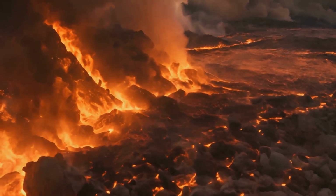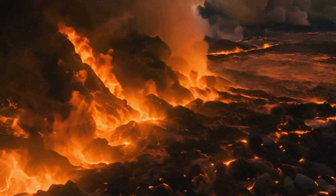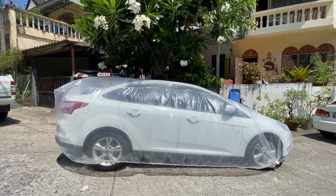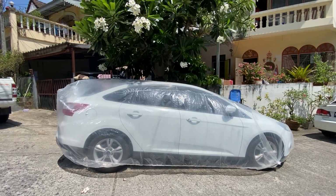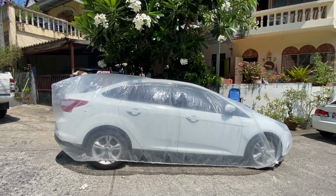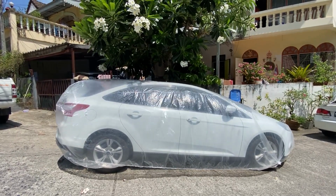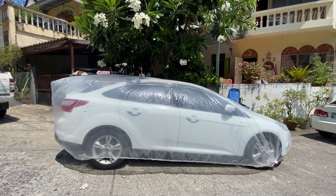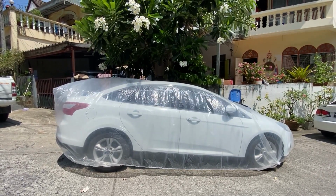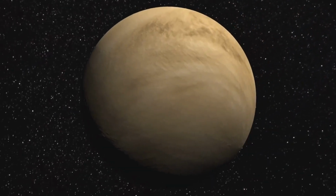To grasp the sheer magnitude of this effect, let's consider a scenario familiar to many: a car parked under the blazing summer sun with its windows rolled up. As the day progresses, the car's interior becomes unbearably hot, transforming into a miniature furnace. The car's interior acts as a microcosm of Venus, with the windows trapping the incoming solar radiation and preventing the heat from escaping. Now imagine that car's interior is filled with a dense, opaque gas that is even more efficient at trapping heat than air. That's the stark reality on Venus.